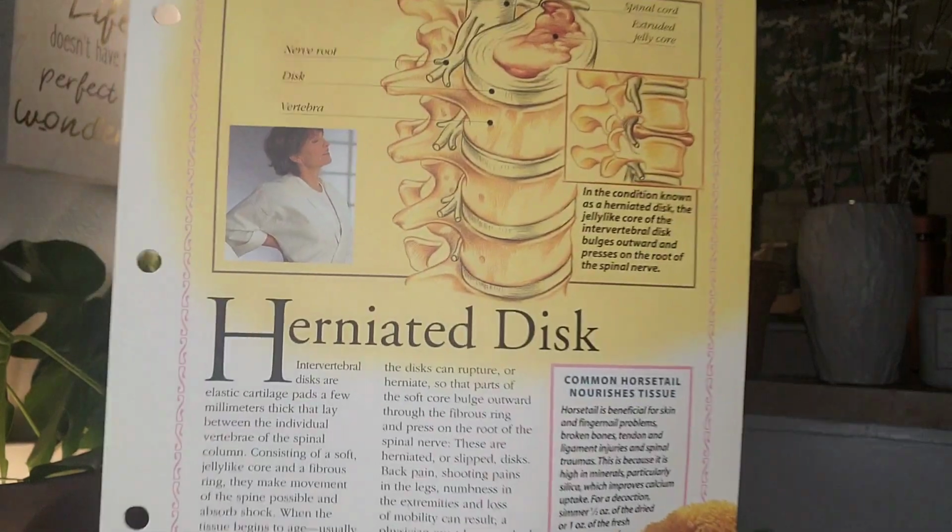So today we are going to leave the herbs that I've been sharing, and I turned the pages to the ailments and the treatments. I thought I'd start giving a little education about that. The first page that I picked up is herniated discs. I have so many clients that have herniated discs. So let's talk about it. Herniated discs.